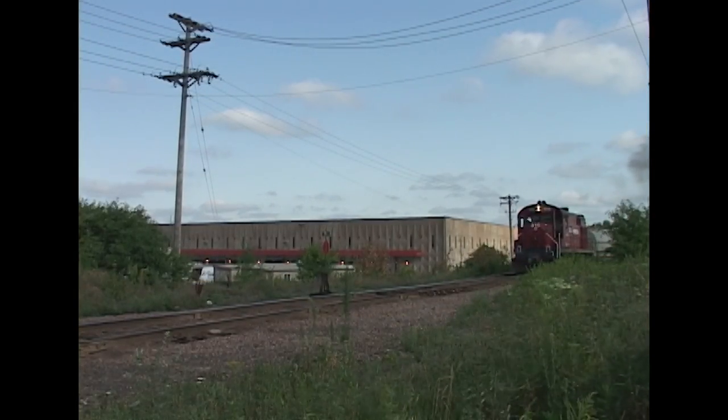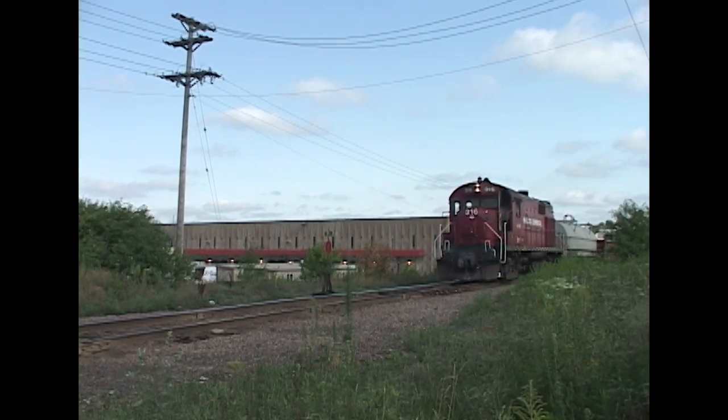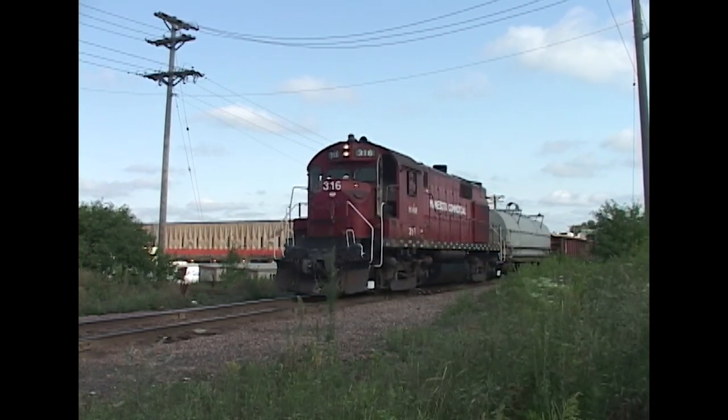At the Broadway Avenue crossing, we catch the train making a switch move in the yard at Paper Kalmanson. There are several industries within this area, including IPSCO Steel, Ratner Steel, and Twin City Reload, which specializes in lumber.